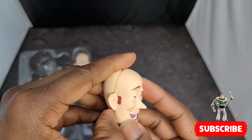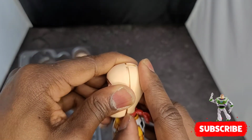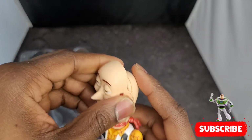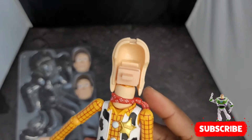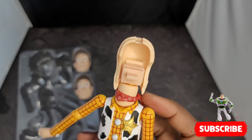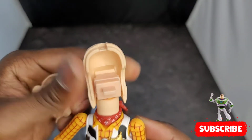Come on, man, quit playing with me. It's tough. I like that it's tough though, because when you're posing him, his face just won't fall off. It won't be like a horror movie. So it looks like that on the inside. Turn that do-rag around. I think Woody might be gangbanging, man. That's a red flag. You know what that means.